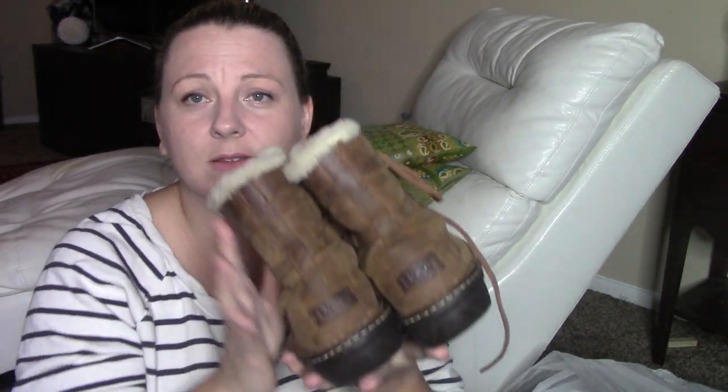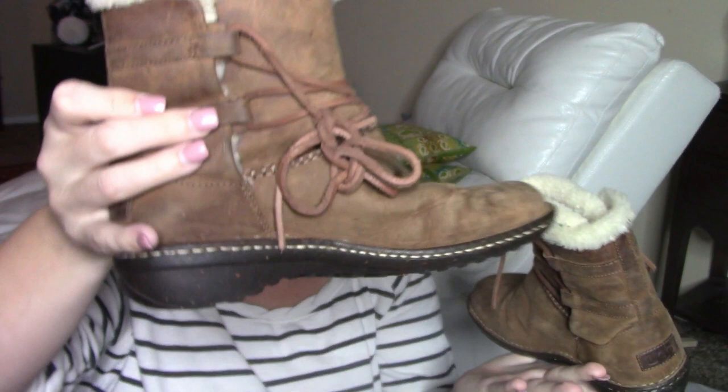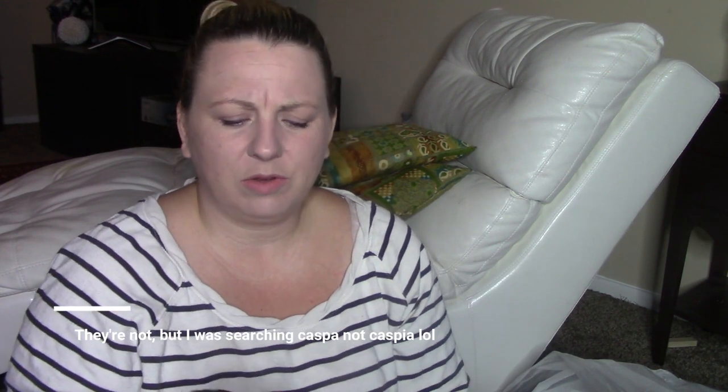Okay, so the next pair are a pair of Uggs. These are the Caspas. And I can't find these anywhere online. It's like they're sold out everywhere. I don't really understand what the deal is with these.